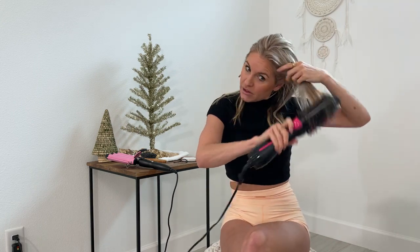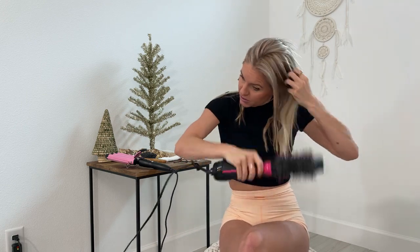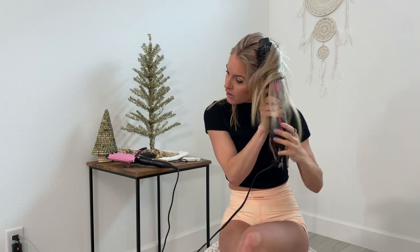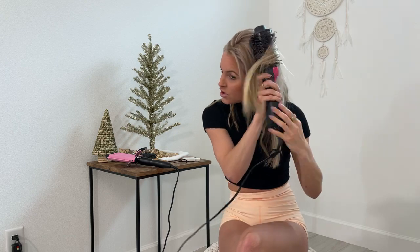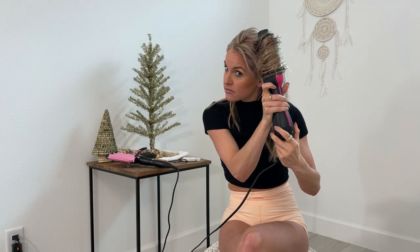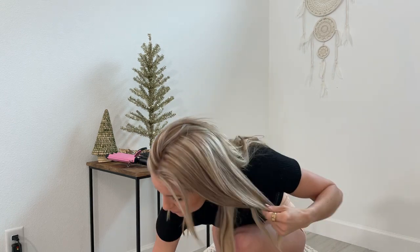So you can see, it takes out any kinks. Make sure that I don't burn this. I just do a few bits right here. You grab a big piece of hair and just, can you see? It literally makes it smooth, and you can really do the end flicks as well.